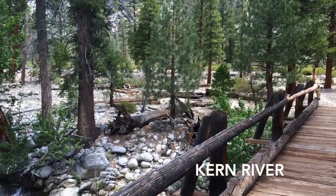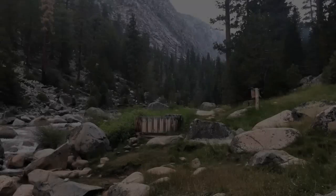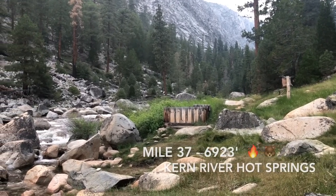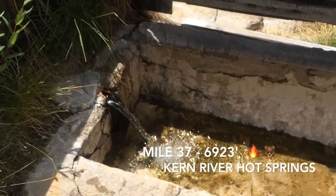You made it halfway to Whitney Portal. The Kern River Hot Springs will make you sleep like a baby or revitalize you to keep going back up the hill.